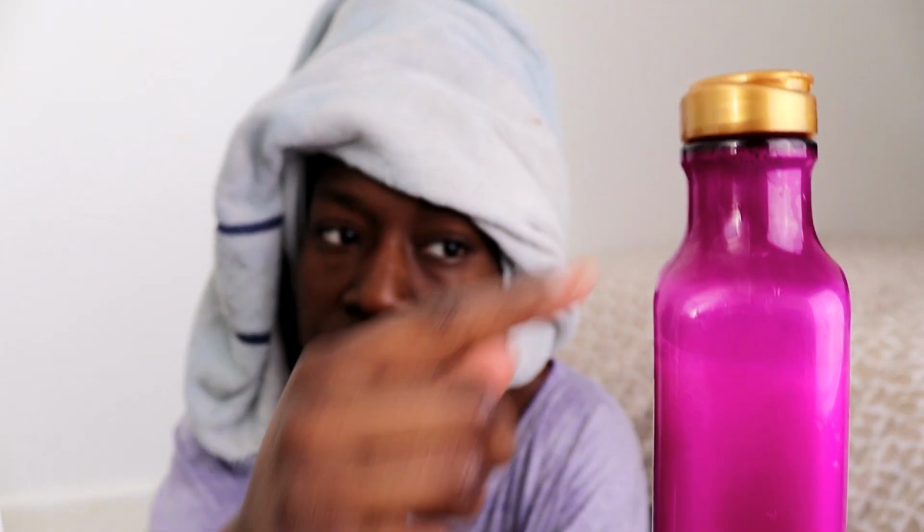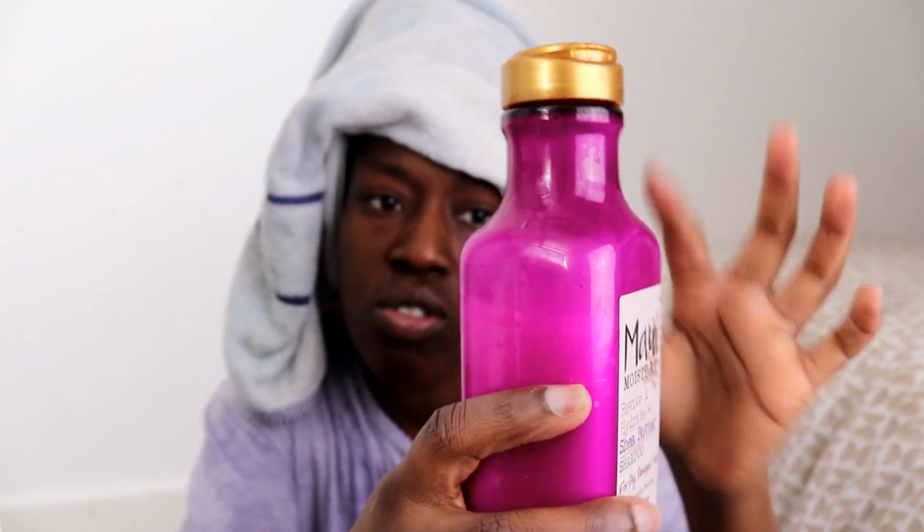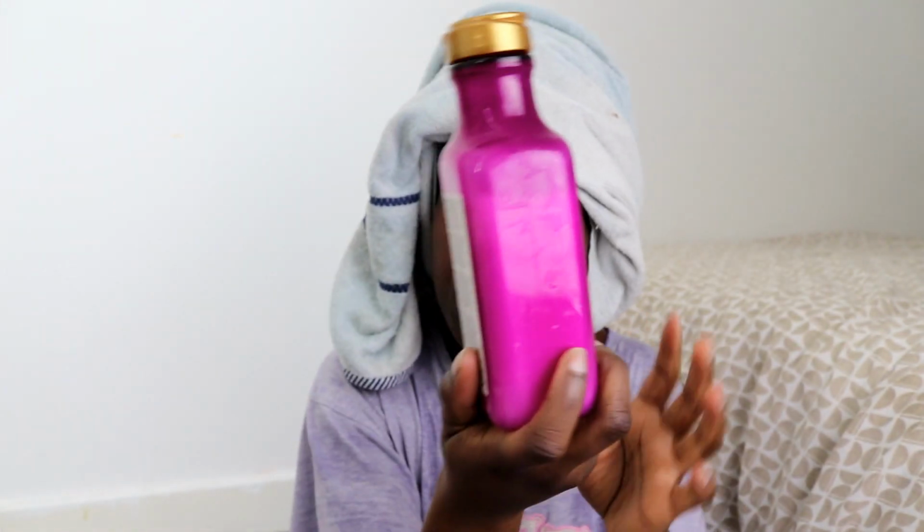I don't know if you can see, so I've only used like, where did this stop actually? Let me compare it with the conditioner. Okay, so it's filled right to the top. That's a bit of shampoo, Rachel. I'm heavy-handed when it comes to products anyway. Probably got about four washes out of this, or two more washes, which is great. So value for money, made in the US, whoop whoop.